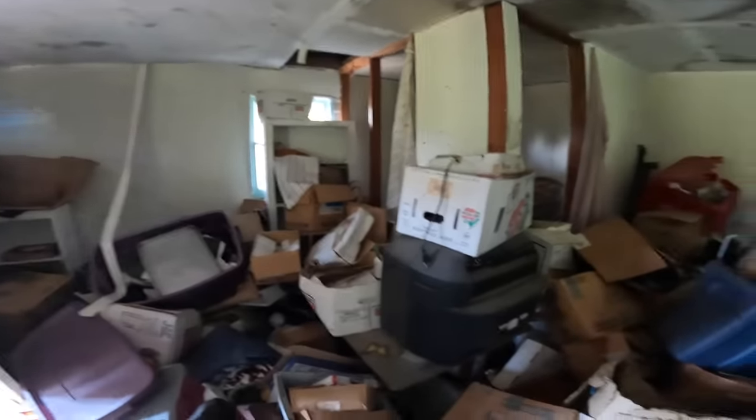What's this other room? Can this table support my weight? I think it's the bathroom. There's a little sink and there's a toilet back there. Oh gosh. Wonder where that ran to.